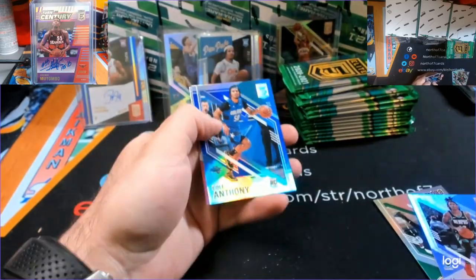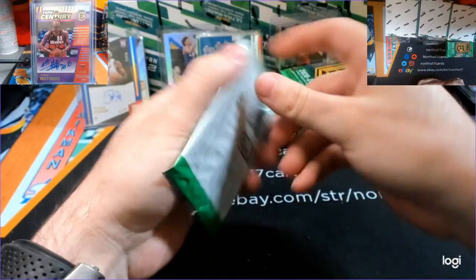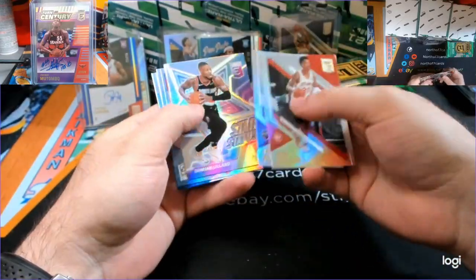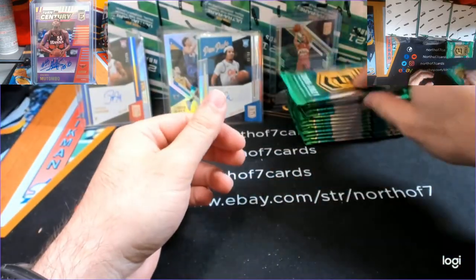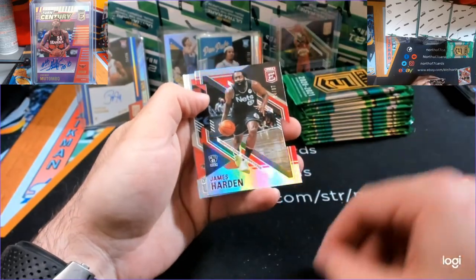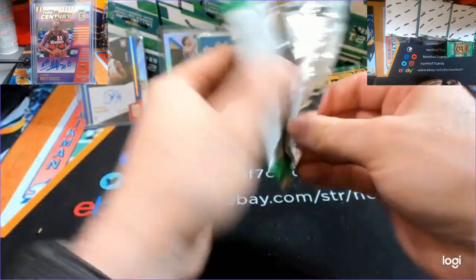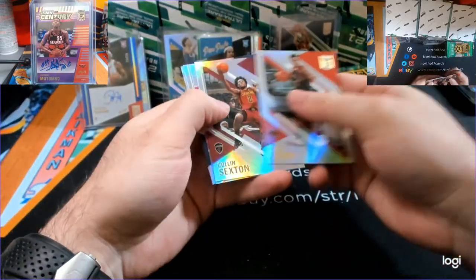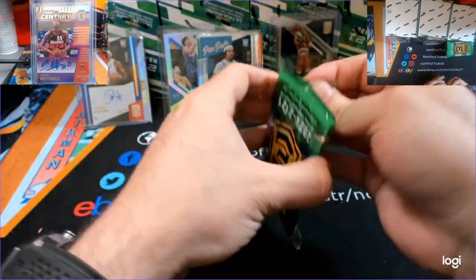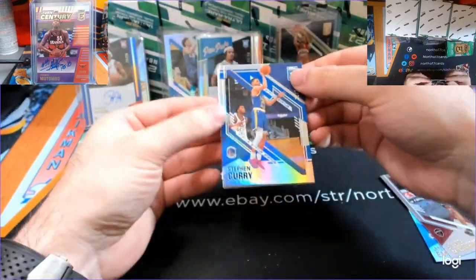Jalen Brown. Excuse me, Cole Anthony at a 99. Paul George and DeAndre Hunter. John Collins, Jared Allen, Damian Lillard, Brandon Clark, Gobert. Trae Young, Dylan Brooks, James Harden, die cut at an 87. Lillard, Draymond. Kyle Lowry, Sexton, a Giannis star status. Mike Conley, and another Giannis base. Garland, Embiid, we have a Steph Curry die cut numbered 22 of 30.